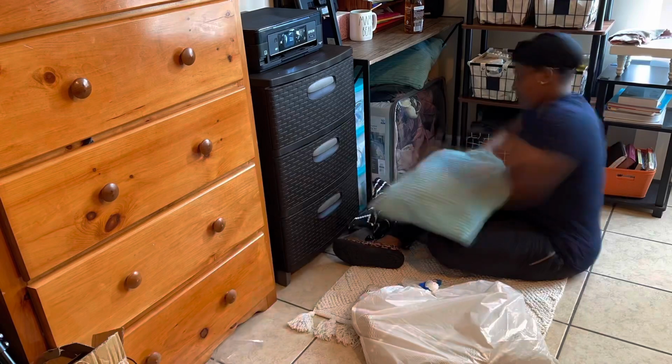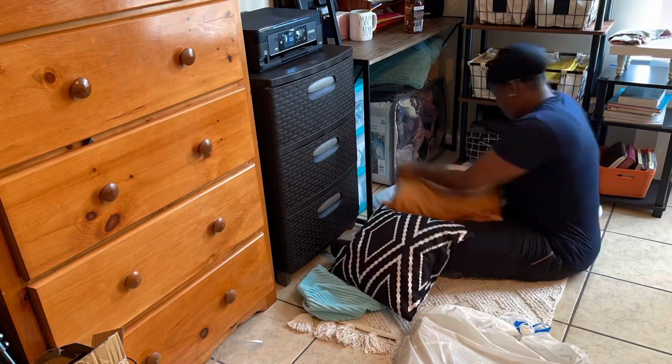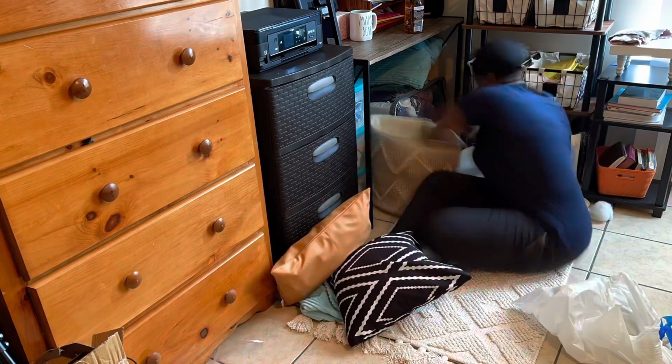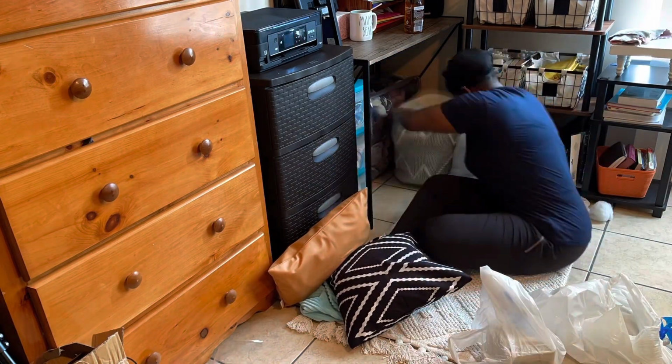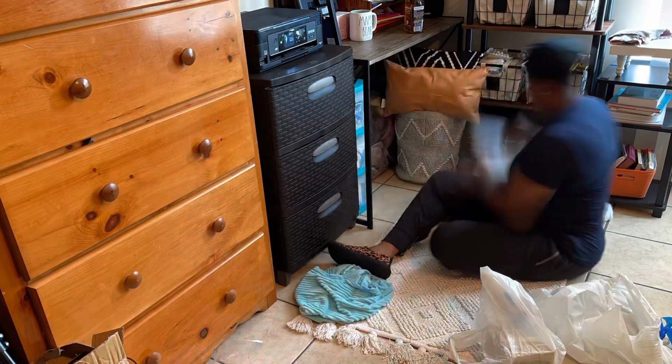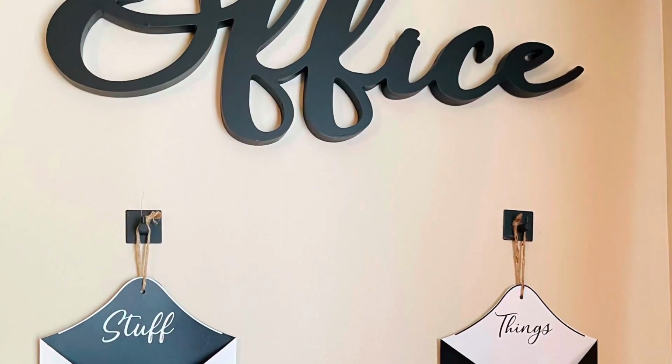You will see me here stuffing some pillow covers I bought from Amazon. So I really do like the pillow covers. Here in my office space, I'm going for the boho look. So you will see a few touches of the boho look. I really enjoy that look. So I hope it looks okay after I finish this office space.